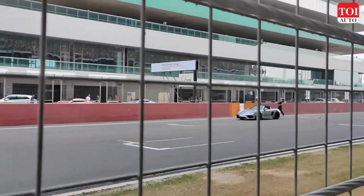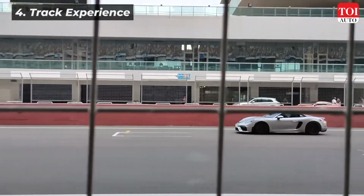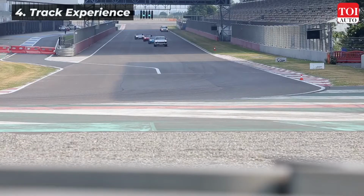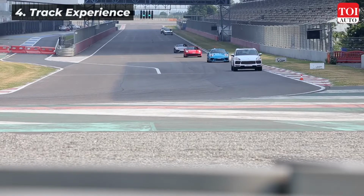Done with the initial 3 tests, it was finally time to take the 718 Spider, 911 Carrera S and the almighty GT3 RS out on the track for some laps. While neither of the sports cars were a disappointment in any aspect, it was interesting to see how much they differentiated from each other in character.